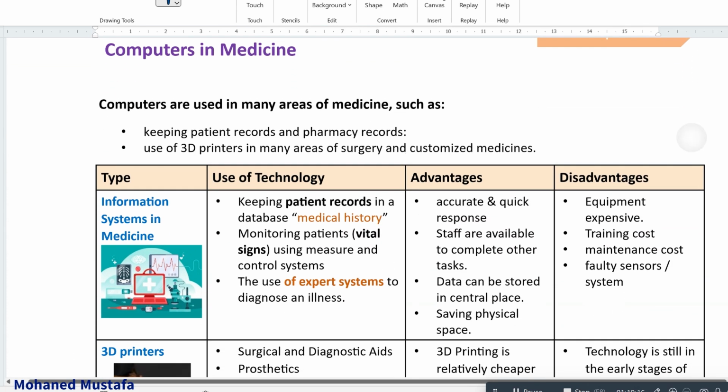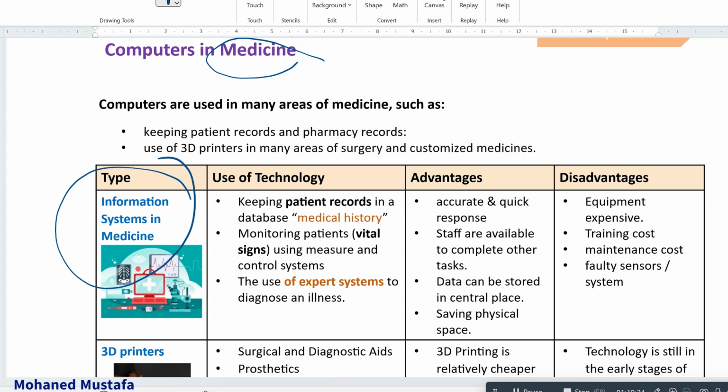Another application, just like the application we use in the schools, we use it where? In medicine. So in medicine, we have an application we call an information system in medicine. And this is very important. Why? Because if you are a patient and you go to one of the hospitals nowadays, they will take your information and they will insert it in a system, and this system will be centralized.